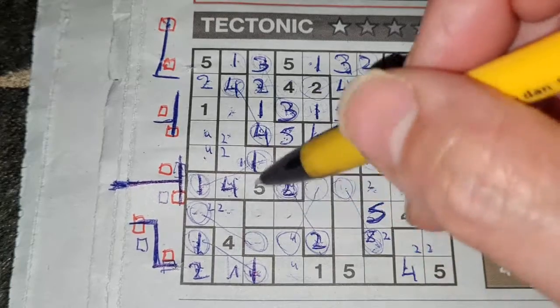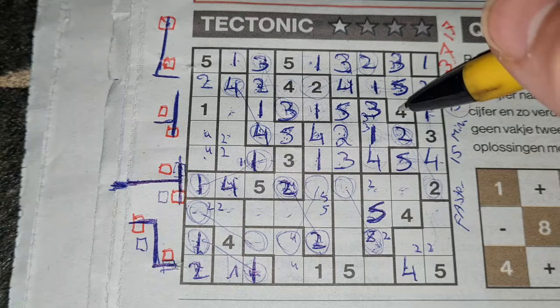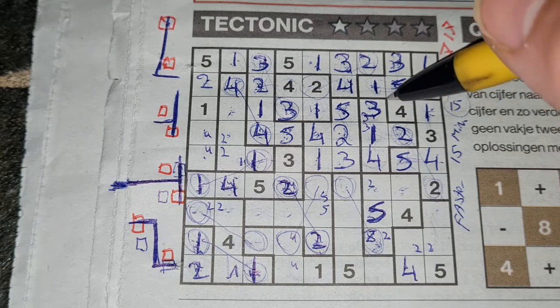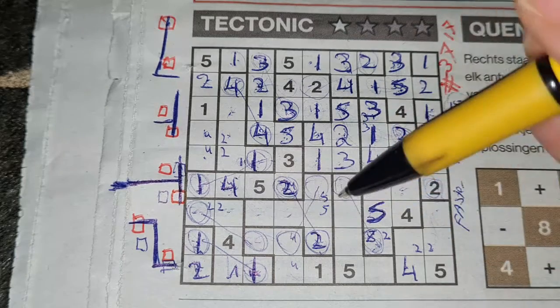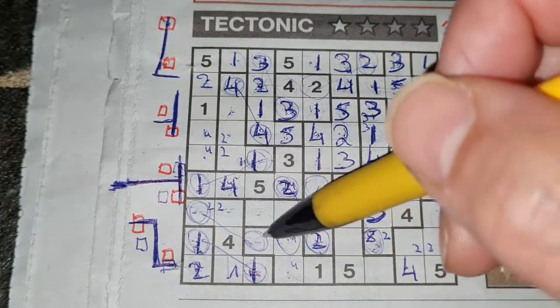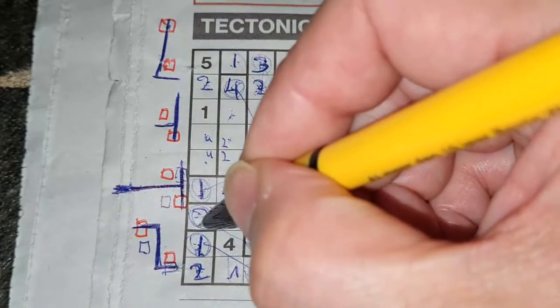These 2 boxes can be a 5, so the 5 could be here, could be there. Let me see. These 2 boxes can be a 2. So 1 box left for the 2 should be here. This box is connected with that box, should be also a 2.